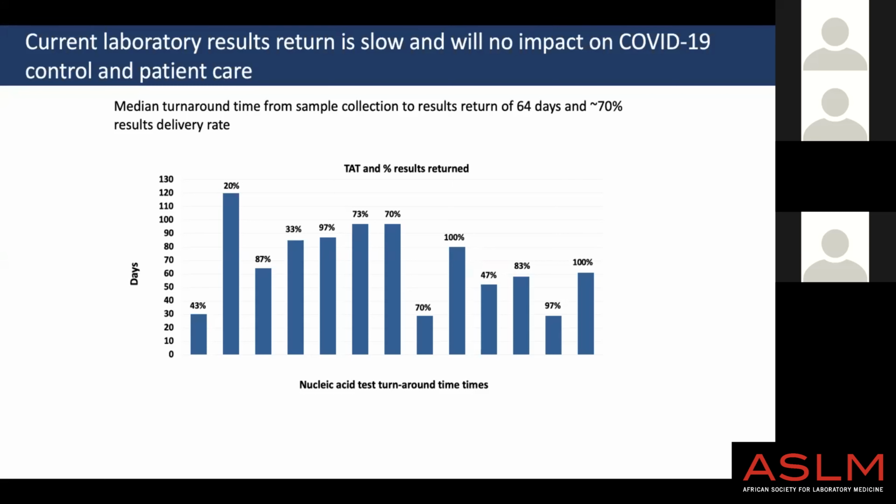And of course, in the context of COVID-19 epidemic control, where you want to identify cases early and quickly and identify contacts, it's not useful if the test result comes back, say, after a month or 2 months or 3 months.